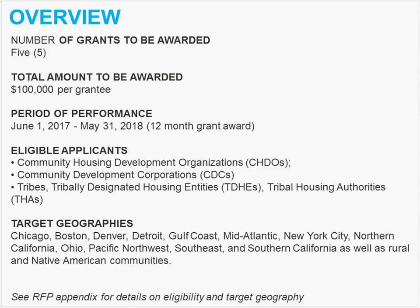I've highlighted some of these program elements, but you can also refer to the RFP and to the appendix in particular for a lot of extra details, particularly on the eligibility, geography, and the budget. So of course, you're welcome to ask questions on this call or reach out to us by email. So $100,000 per grantee. The period of performance will begin in June and it will go for a year. If you've applied for Section 4 funding from Enterprise or other organizations in the past, we are looking for Section 4 eligible applicants because some of the funding provided for this grant is Section 4 funding and it's also matched with private funding.